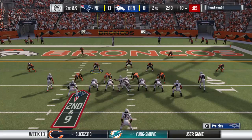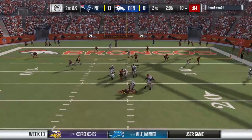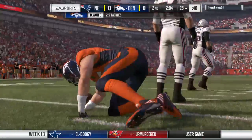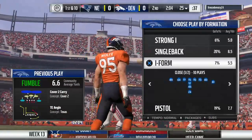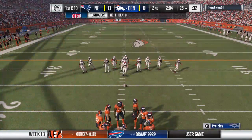Back to throw here. Nowhere to go here. He lost the football. And his guys will take over at the 25-yard line. And Denver getting set to take the field. And 3 and out on the last drive. No points on the scoreboard.